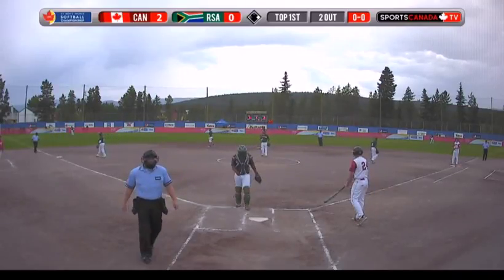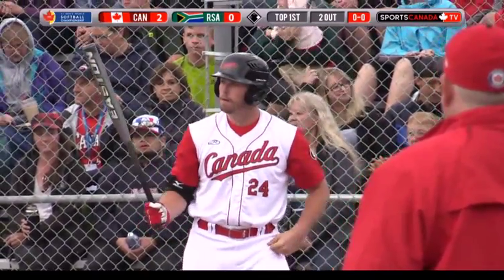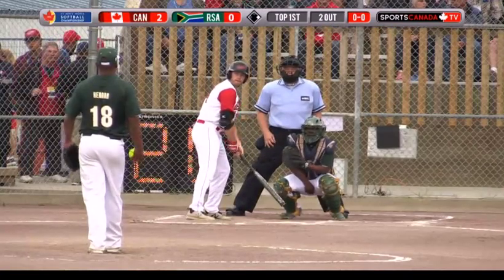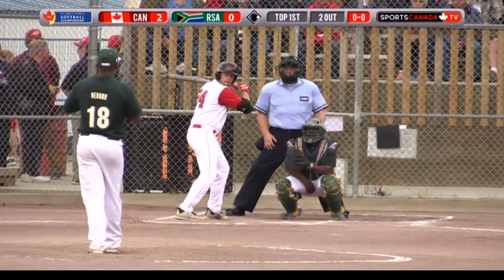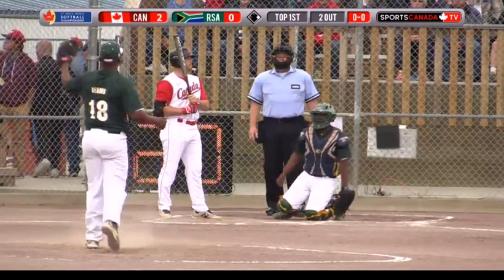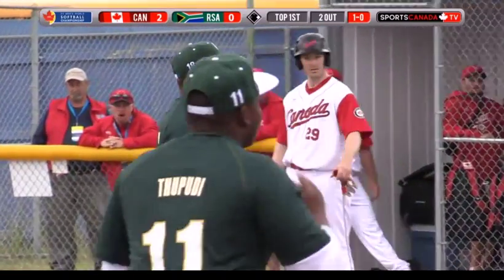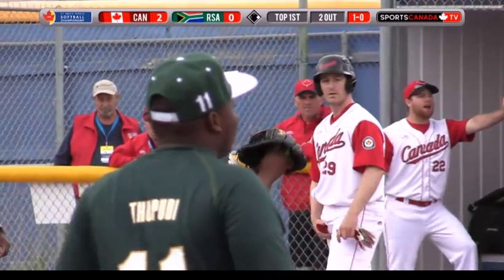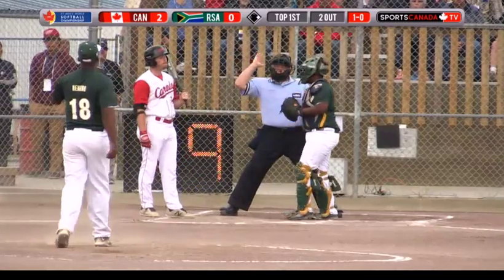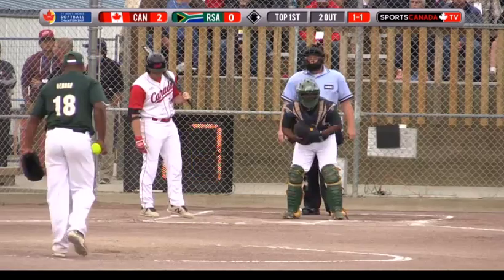So roll the lineup down now to the 6-hitter, Andy Skelton. You can hear off in the distance, Joe, the Argentina team being introduced against Team USA, so that game will get underway momentarily. Two good ball games going on here to round out day number 1 of competition. Great crowd here for the opening ceremonies, and a great opening ceremonies put forward by the host committee.